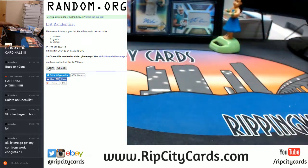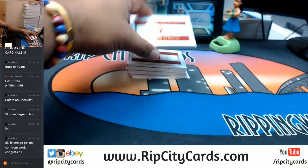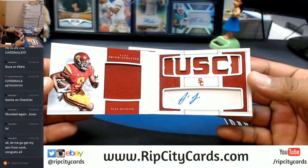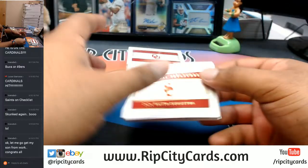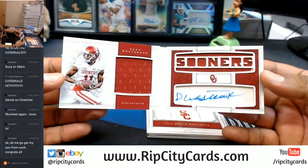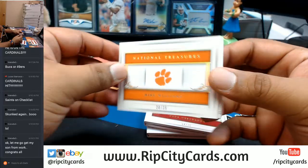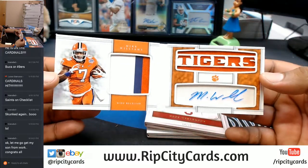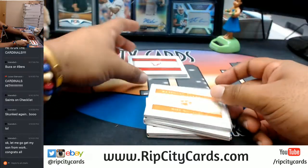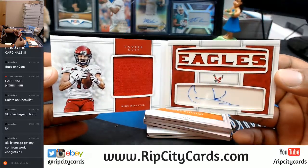All right, let's do a recap. I'm going to show you guys the booklets first. We have Juju Smith-Schuster, 24 out of 70. That goes to the Steelers. We have Dede Westbrook, 64 out of 75. That goes to the Jaguars. We have Mike Williams, 20 out of 35. Sweet patch on there. That goes to the Chargers. And we have Cooper Kupp, 20 of 75. This goes to the Rams.